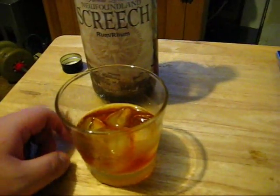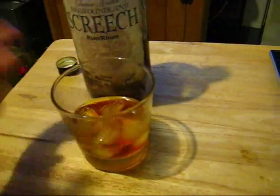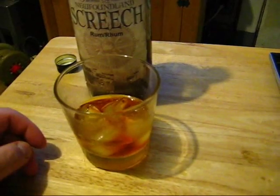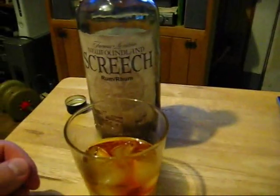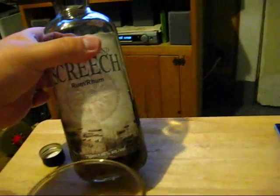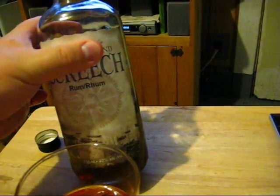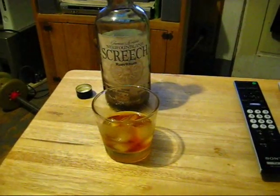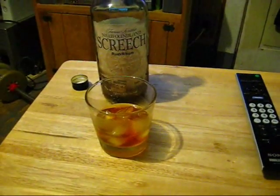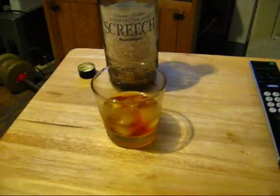It's almost like I'm drinking water. It's not biting at all. It's no bite to it. So, famous Newfoundland Screech. This is actually pretty dangerous rum, in a way. Not in the way that it used to be dangerous, but it's dangerous now because it's just so damn smooth drinking it straight. You could really get yourself in trouble drinking this, so be careful, kids.